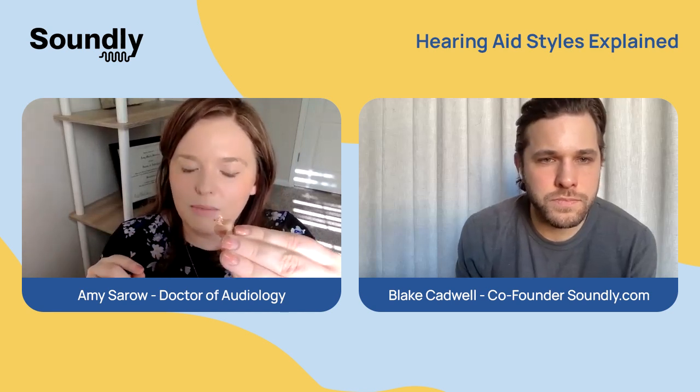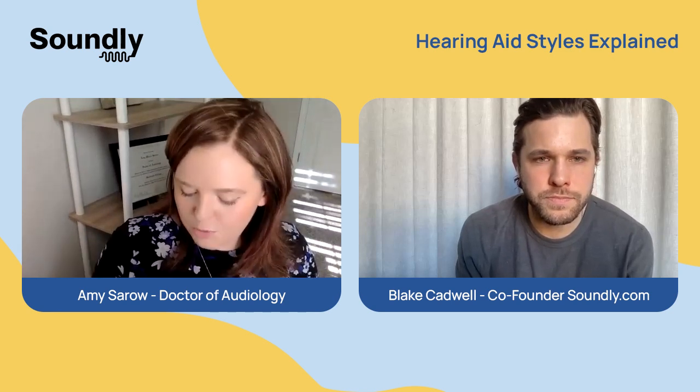And depending on the manufacturer, there may be some rechargeable options, but some of them are going to be with the traditional batteries. The ITE, some will be rechargeable. And then you have a CIC, which is smaller, and this one's going to look more discreet because it has this gray here. So it looks more like a shadow in your ear, and it's got this removal string.